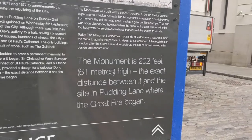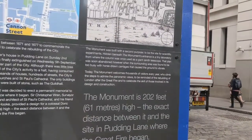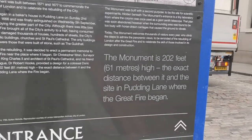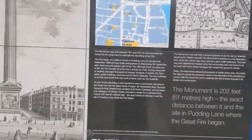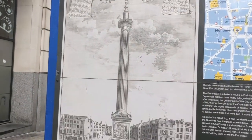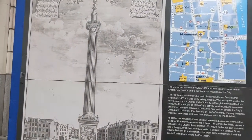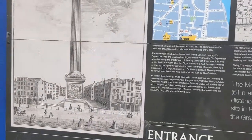The monument is 202 feet, 61 meters high. The exact distance between it and the site of Pudding Lane is where the fire began. So there's a saying that, I think it's common knowledge now, that if the monument here was laid down straight flat on the floor, the tip of it would be the start of Pudding Lane, where the fire started in the bakery. So let's head down to Pudding Lane.